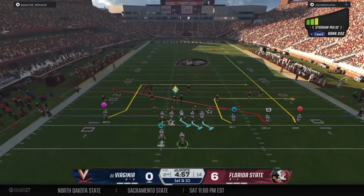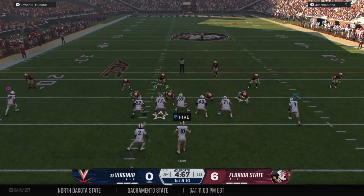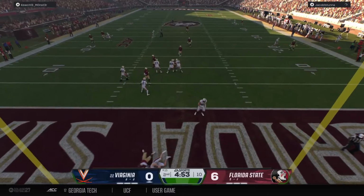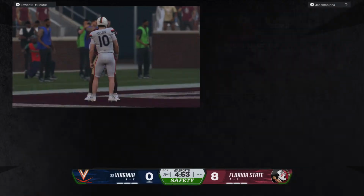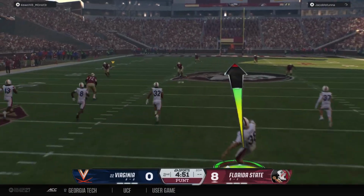Virginia has it back. The Cavalier offense headed to the field. They are searching for any type of answer they can find, down 6-0. What a complete disaster. What a terrible decision to run that far backwards and take the safety. After getting caught for a safety, they're lined up and ready to kick it off.